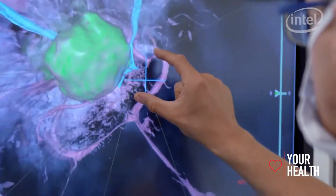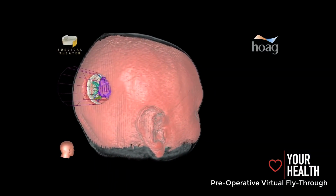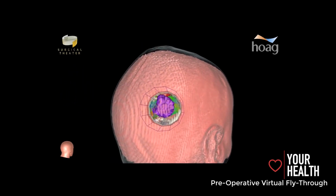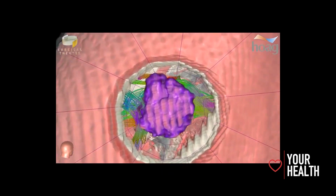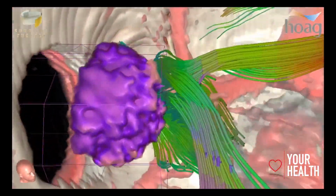And then the third one was each patient prior to surgery, a week prior to surgery, gets a 360-degree fly-through of their own brain. And we studied and surveyed them and asked, what is your level of anxiety? What is your level of understanding? How comfortable do you feel with the surgical plan? And we found an enormous increase in the level of understanding of the patients.